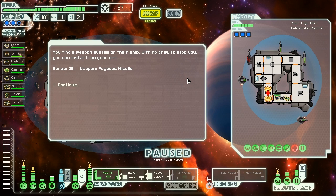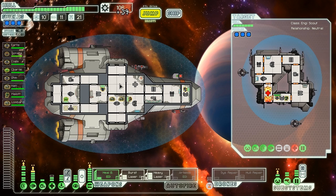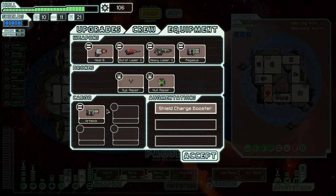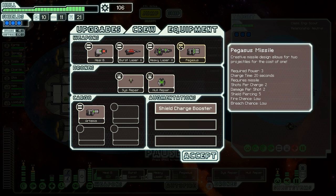We find a weapon system on their ship, and with no crew to stop us, we install it on our own, getting 39 scrap and Pegasus missiles. Pegasus missiles are probably my favorite missile weapon. But unfortunately, they take more power than I'd like to use, really. Although, I guess we could swap the Artemis for the Pegasus, because we would just turn off the healing bomb if we want to use it.